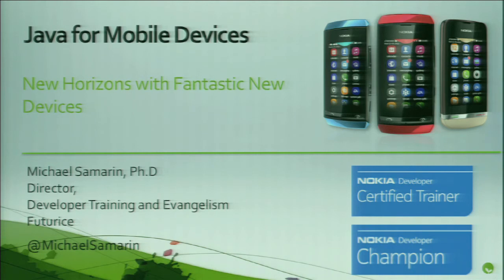My name is Michael Samarin. I work for a Finnish company called Futurize. We are a software project house helping our customers to create great digital products for the past 12 years. We work in Finland, Germany, UK, and we literally cover all mobile platforms and all web platforms. We work a lot with Nokia, and with the Nokia developer organization. We are helping to create the developer training for different platforms and all kinds of interesting projects. And one of the technologies that we are using is mobile Java on their Series 40 platform.